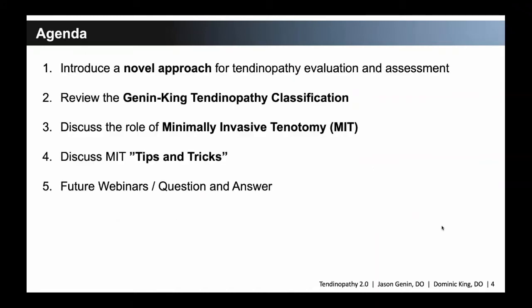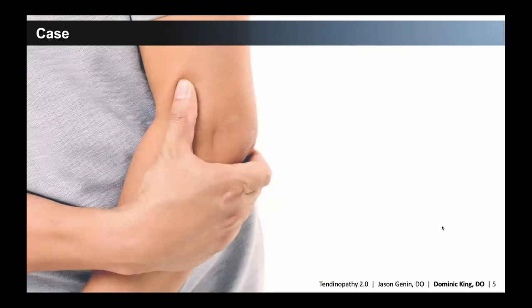For our agenda, we're going to introduce a novel approach to the evaluation and assessment of tendinopathies, review the classification that we've been using at the Cleveland Clinic, and in that classification discuss the role of minimally invasive tenotomy, MIT. Then some of the tips and tricks that we've learned over the last 5 to 6 years treating with minimally invasive tenotomy, and then we'll introduce what other webinars we're likely going to have with Tenjet going forward, and then open it up for questions and answers.